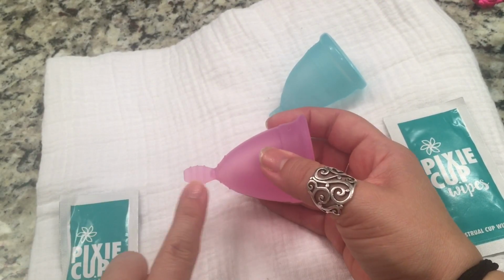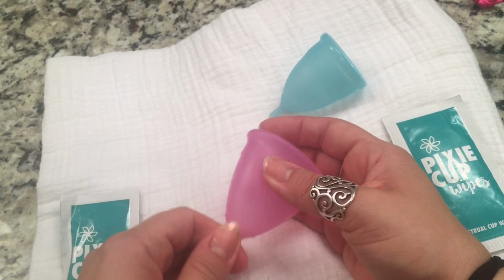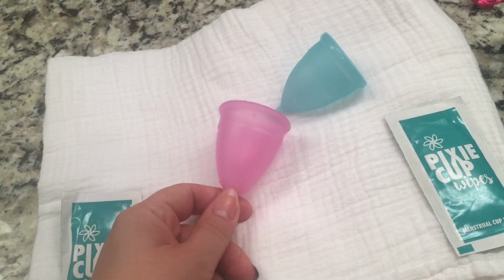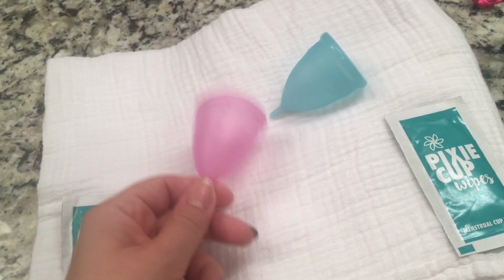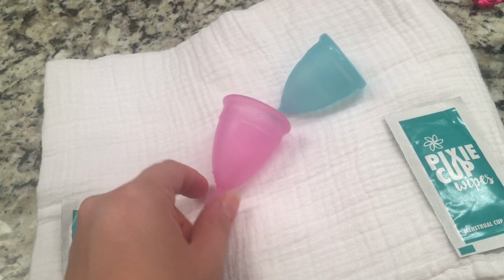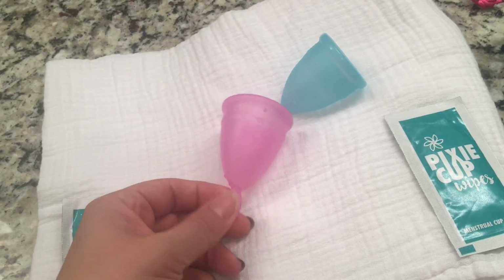But I think that the fact that it has this texture on it is very much like, oh, thank God, because that's got to be a terrifying feeling. It's like, okay, I'm in the bathroom, I need to clean this out, I want to see how much it's caught, and then you can't pull it out. I haven't had that happen because of these ridges.